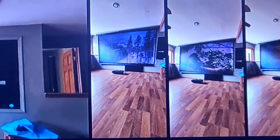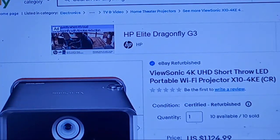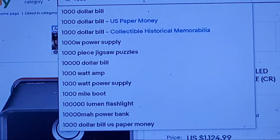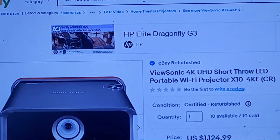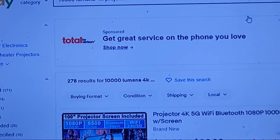I don't know what he spent for that thing. There's another one called the Movie Projector. Garbage. Oh my goodness. Let me show you how insane the craziness on these projectors is. If I try to look for 10,000 on the projector, I still bump into this crap. Let's go with 4K. Oh, they come up by the dime a dozen on here.